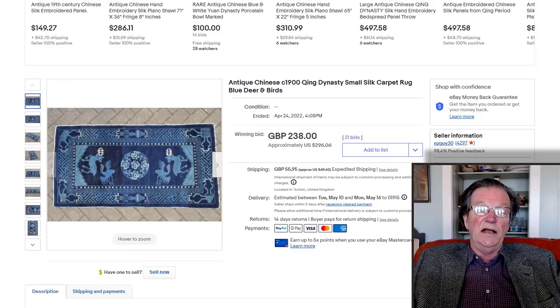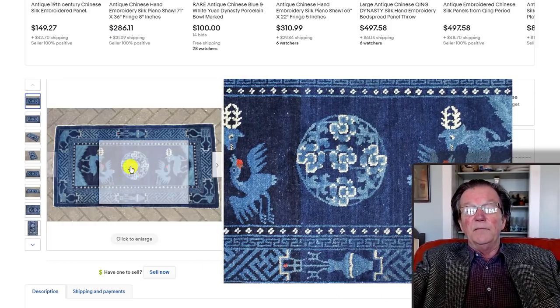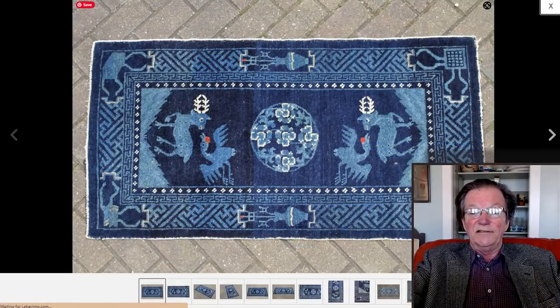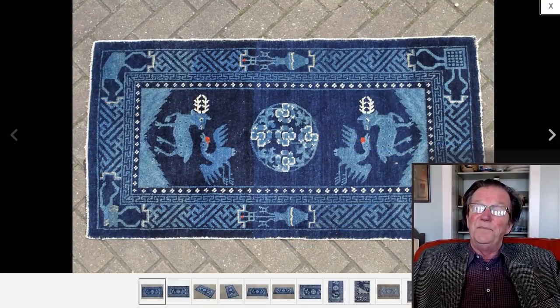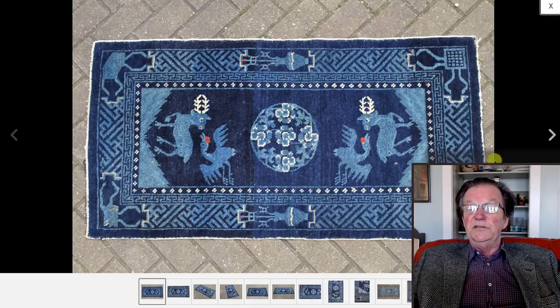I love this. I bought rugs like this for my children when they were little, and one of my sons, as a matter of fact, has this almost identical rug in his home. A nice looking carpet, good colors. You know, the blues on these never fade. Cobalt doesn't fade on wool very much at all. Other colors do. Yellows do, reds do, greens, they all tend to fade a bit, but not the blues. So you have this nice blue with a natural white wool background, beautifully done. And somebody picked this up for $296, which is fine.